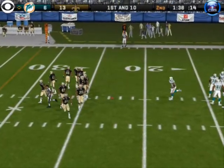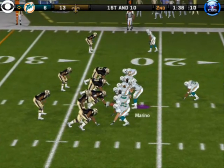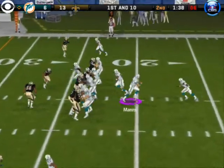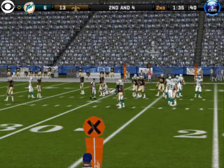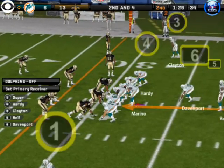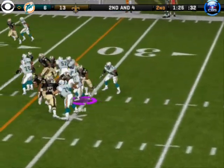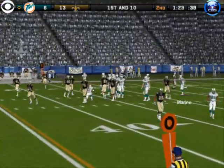First and 10. Will start the drive at the 23-yard line. New Orleans comes out in their nickel package. Hand it off to the back. Mills is there on the stop at the 29. The coach is having them hurry it up. Hand it off. Still is there for the tackle at the 35.